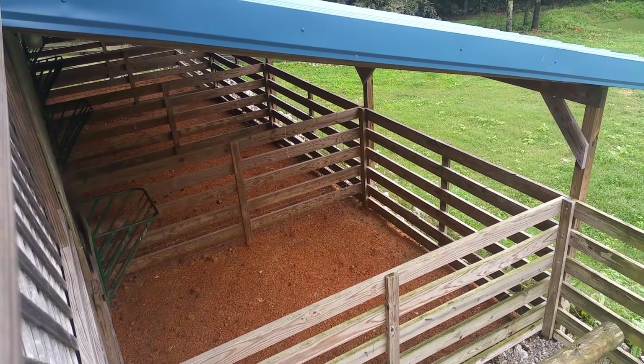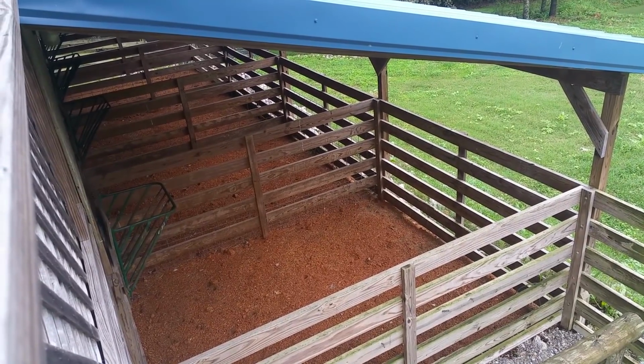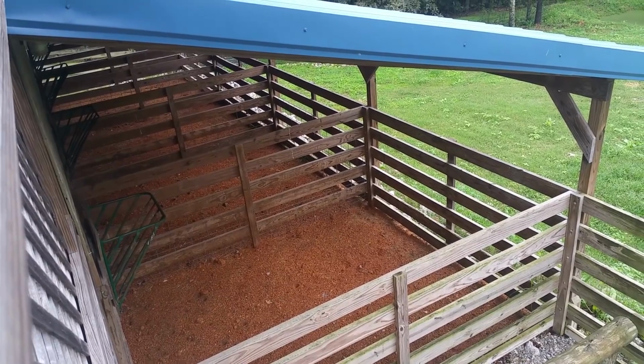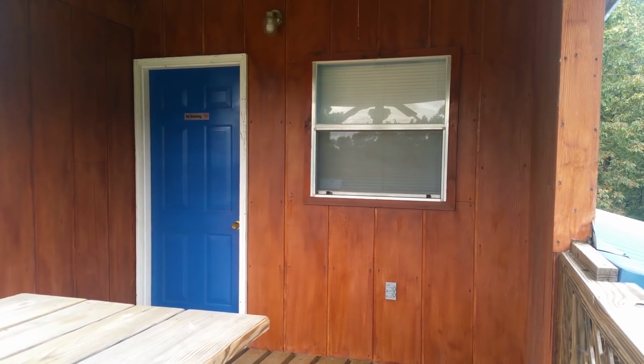On this side of the stable, you will see there are 4 10 foot by 12 foot stalls. And now we will go ahead and, while we're up here, look at the living quarter areas above the stables.